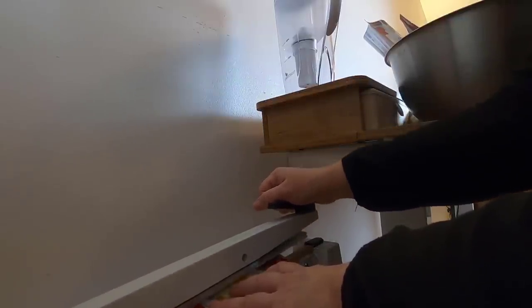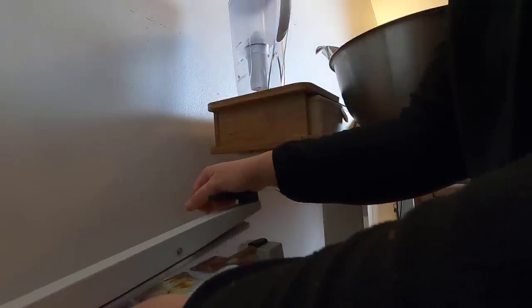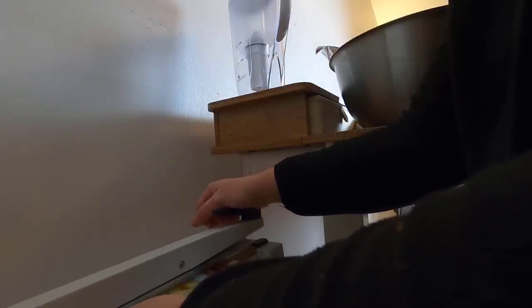Home freeze dryer. This is hot. Oh, yeah, it melts it. It melts it. It's really fast. Okay, it's sealed across the top. Oh, careful. I know. I'm looking at it. Pretty cool, huh?